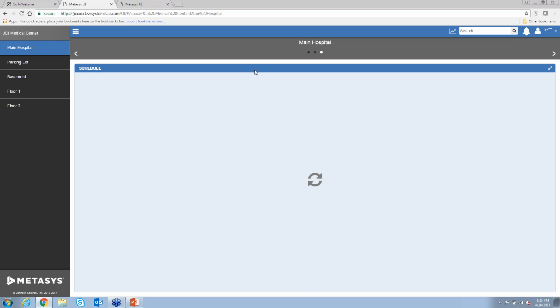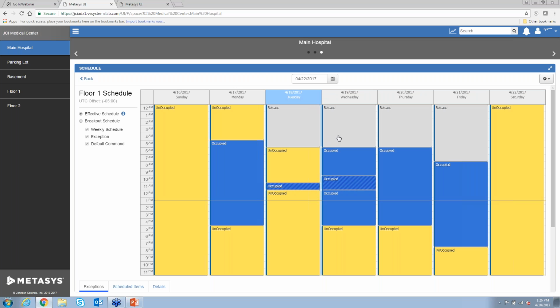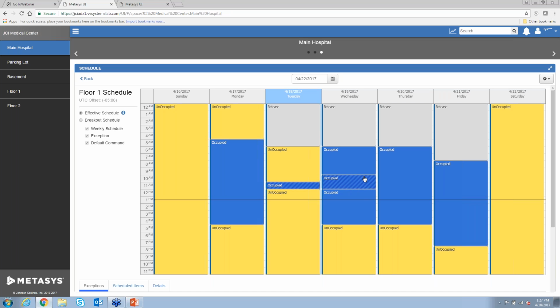I'm going to drill into the floor 1 schedule. And this is what we call the weekly schedule. So what we've done here is with more of a consumer scheduling experience. And this is similar to other scheduling applications out there in the industry. So again, as a newer user comes in and is seeing Metasys for the first time, this is really easy for them to understand when things are scheduled, when they're not scheduled, when there's exceptions notated by the slashed lines.